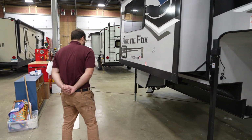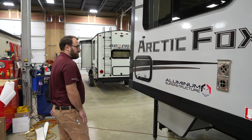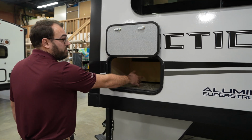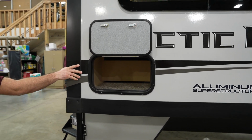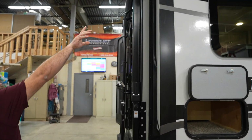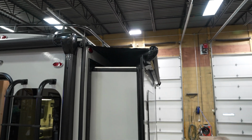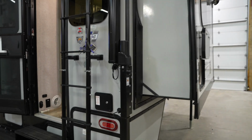Yeah, so starting back here on the passenger side, there's not a whole lot to look at. You do have some storage underneath the dinette inside here, so a nice little exterior storage compartment. This one is going to come with the Carefree slide topper awning, so that'll help keep sticks and debris and things off of the slide out while you're camping, which is nice.